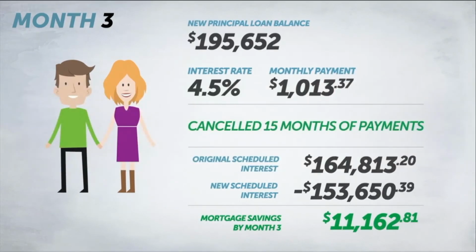You see now that this family only owes $195,652 on their $200,000 mortgage at the beginning of month 3. They canceled 15 months of payments, saving $11,162.81 of interest they would have been paying to the bank, and are able instead to pay it to themselves in future months and earn interest on the interest they're saving.